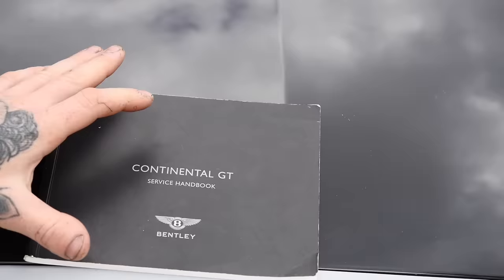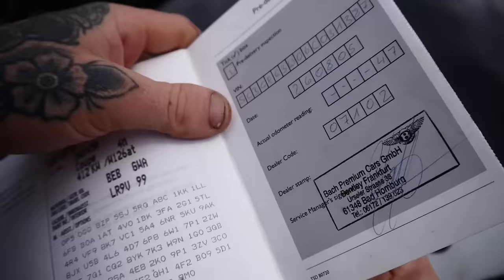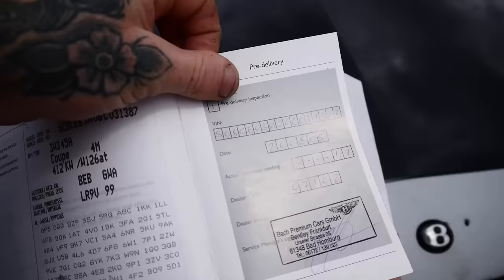Now check this out. This is the handbook for this Bentley Continental GT. Now if you watched the previous videos on the Bentley Continental GT, you would know that I bought this for £10,000. It had one key, no service history, and that's pretty much about it. But Andy, who's been watching the channel, has sent me an email and also sent me the service history with the handbook of the Bentley.